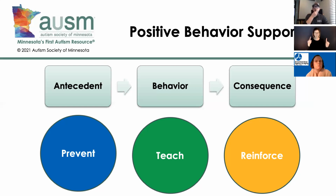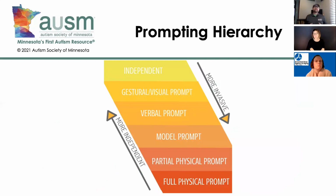The other thing I want to touch on is the prompting hierarchy, the idea we can provide different levels of prompting and assistance and redirection, and different individuals will have different needs. But inherently, as we move from top to bottom, our prompting support becomes more invasive and inherently restricts someone's level of independence. So there are times, and I've myself provided support to individuals who may need physical prompting. But if we can avoid it, or if it is not needed, we only want to use the most intrusive form of support that is needed.